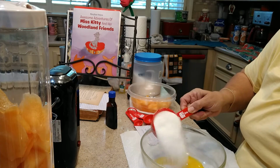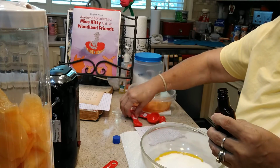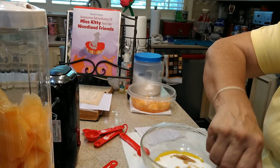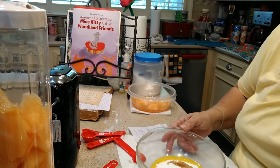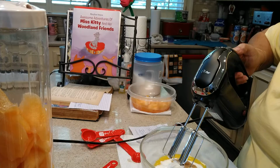half a cup of sugar, and just 1 teaspoon of pure vanilla extract. There. 1 teaspoon of that. We're going to whip this with the mixer for about 5 minutes, and then chill it for just 5-10 minutes while I make up the rest of the recipe. This will be a little loud, so I may pause for a few seconds.